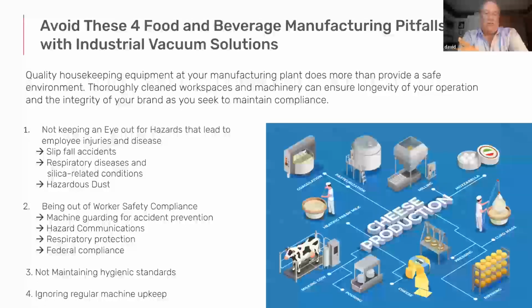When it comes to worker safety and compliance, we need to make sure we're using the right safeguards, communicating those hazards, using the right protection for those people, and following the federal standards, making sure everything is at a hygienic standard, as well as the quality control and maintenance of these pieces of equipment, so these situations and actions don't happen within a facility.